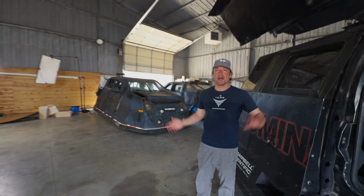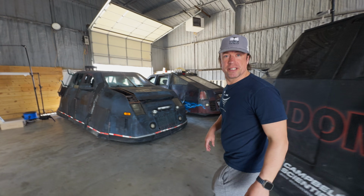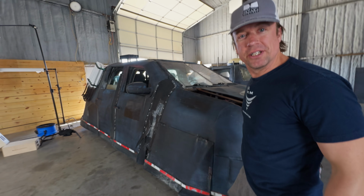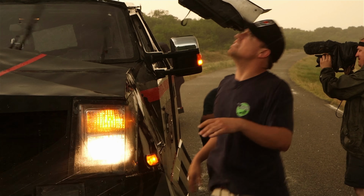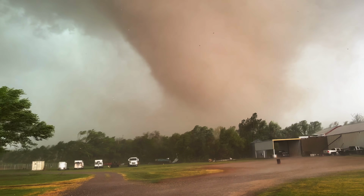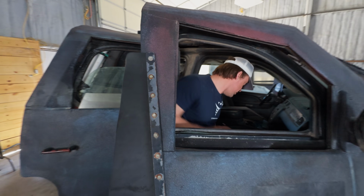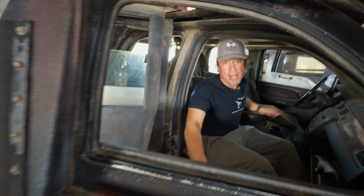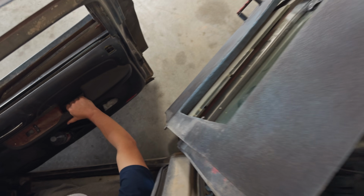Very thick. Another advantage of the gull-wing door system on the Dominator 3 is it fixes a big problem that we found out with the Dominator 1 and 2. So imagine you're out chasing a storm with Team Dominator, and you're out looking at a tornado, and you have to hop in the Dominator fast. All right, we gotta go, guys, we gotta go! Oh no, look at that, we can't go! You actually can't shut the front door until the back one is closed. It's because of how all the heavy armor fixed together.